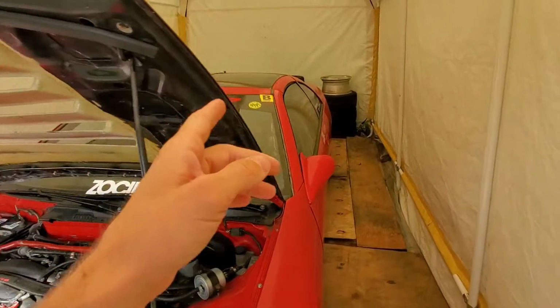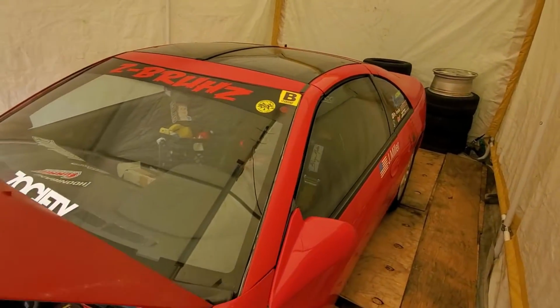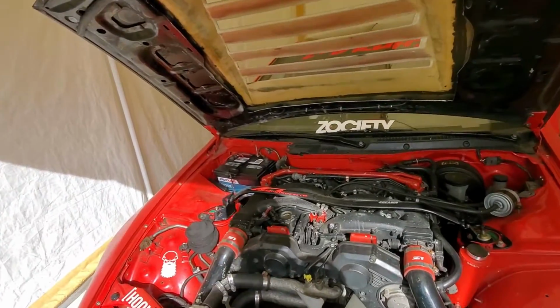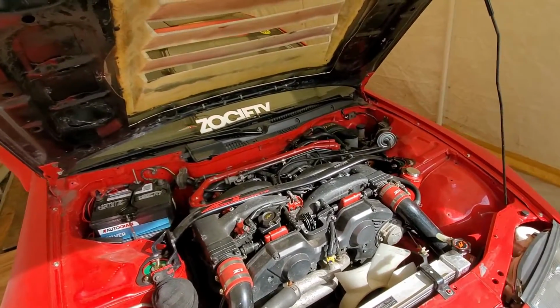I was thinking of actually ripping the diff out today. Basically, just because I have some new bushings that I've had for a while that I should put in, and I definitely need to change the diff fluid in this because I have not since we've gotten the diff welded.